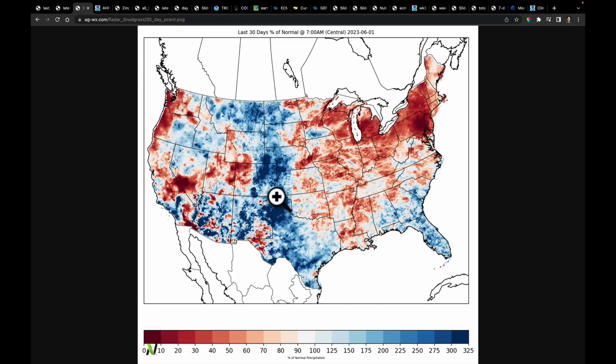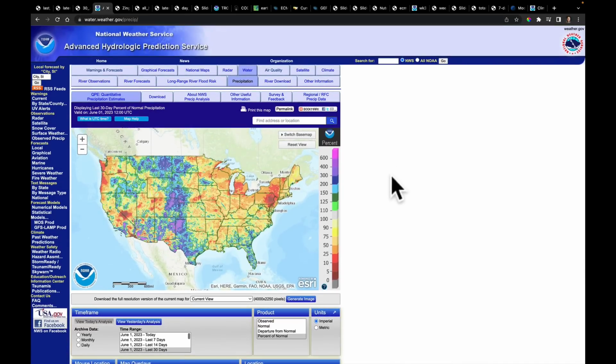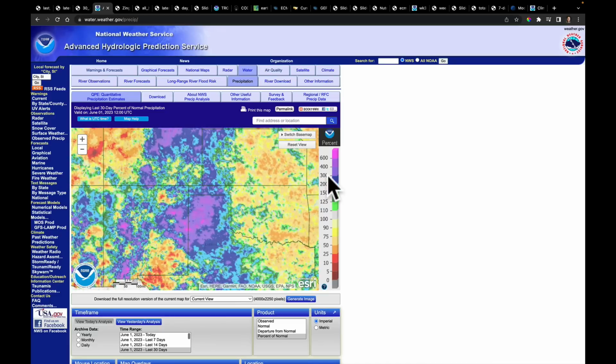Now, when I make this graphic, and again, I use the AHPS data from this, I typically just go from 0 to 325%. But I'd like to make a point that right in through here, we do have some locations that are sitting between 600 and 1200% of normal. And just taking you to the AHPS website, you can see up here, again, a great resource. We can kind of zoom in and just have a closer look at some of these heavy rainfall events. It goes off their color bar as well, and they go up to 600%.